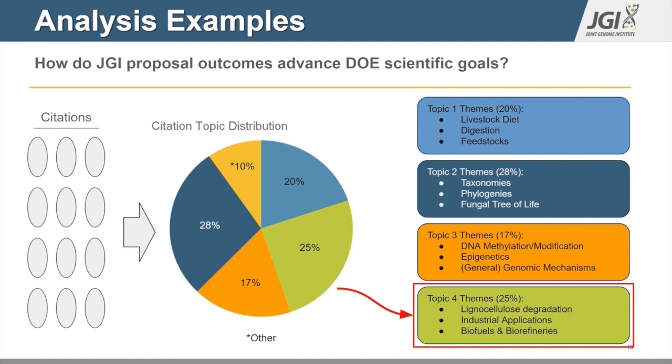So we see that about a quarter of the citations resulting from our users' work are pretty spot on with the proposal goals. However, there also seem to be a lot of ancillary uses for our users' data and for their findings. And again, we really shouldn't take this as a bad thing, as in any case, we can't control what the public does with ours and our users' science once we put it out into the world.